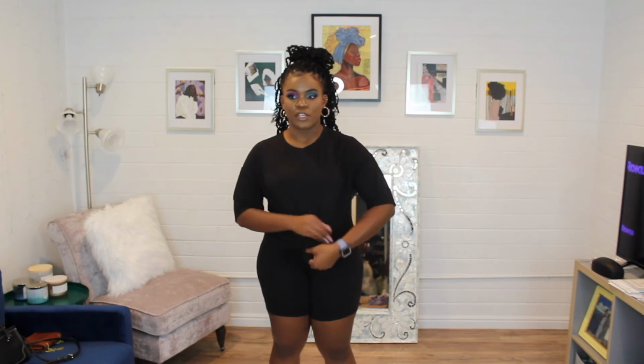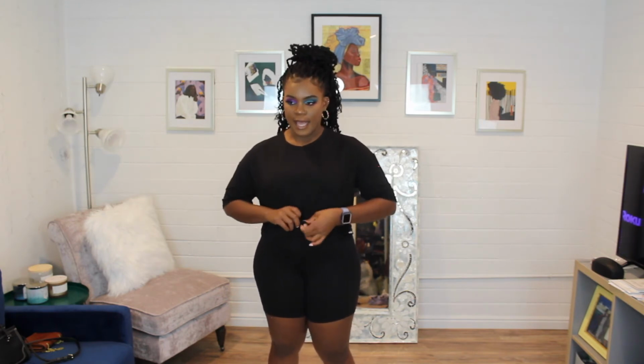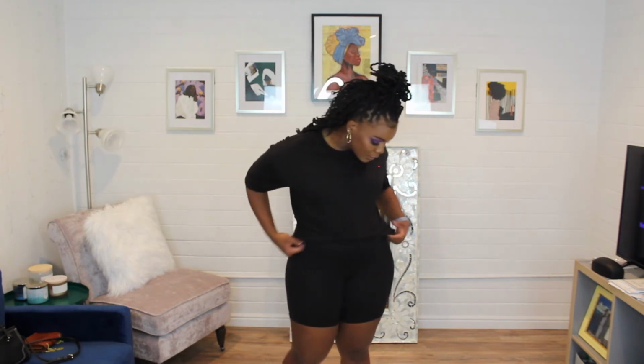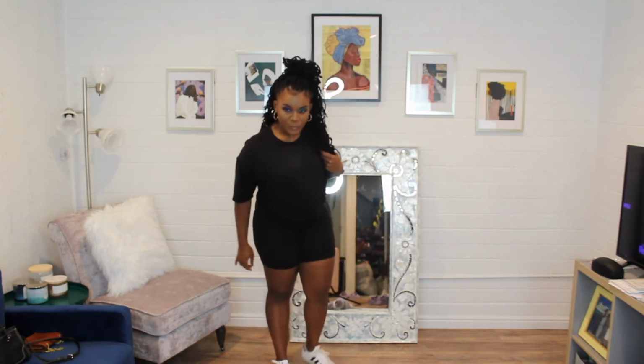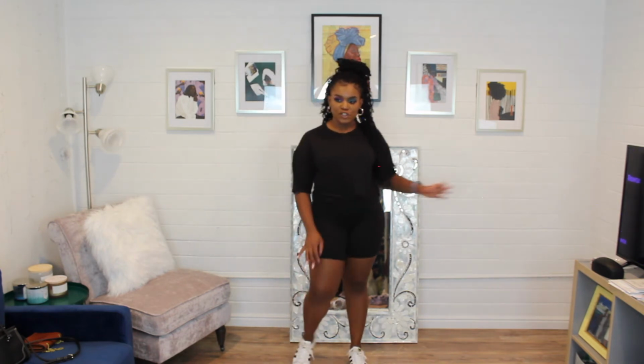So what I definitely like to do is tie the front of my shirt like this, and then I just pull it and do the little tuck-in method, and then voila, it just looks a little bit nicer, sleeker. It is all black, so it makes us look slimmer. Love it. And then you get less of the baggy look. Now I am also wearing some white and black classic Adidas sneakers. I just thought it was super fitting for this all black look.